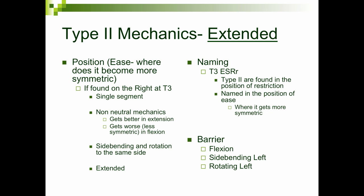So type 2 mechanics are extended, or this is the example for extended. So the position of ease, where does it become more symmetric? So if you find a transverse process at T3 on the right, you find that it's a single segment. It has non-neutral mechanics, meaning it gets better in extension and it gets worse in flexion. So then side bending and rotation are coupled to the same side, and that's going to be extended. Why? Because we name it for where it wants to live. It gets better in extension.